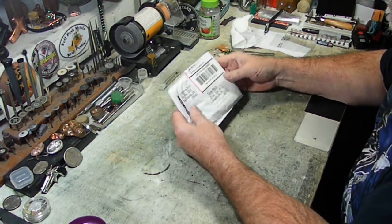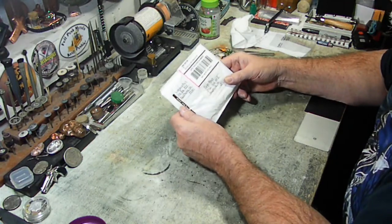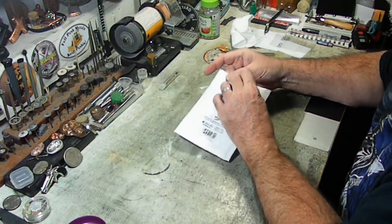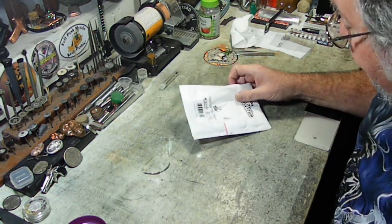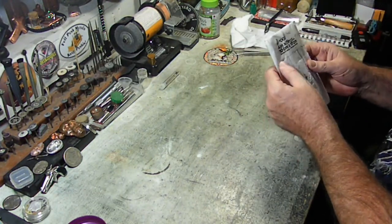We've got us a little mail call to do. This is from my little brother Lakehousebeach. So I know what's in here. I'm sure you guys all probably have a pretty good idea of what's in here. But hey, here we go.